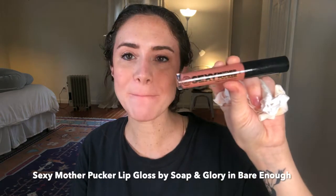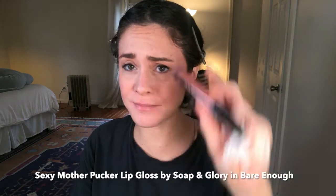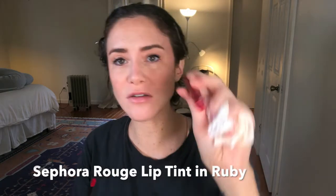This is a Sexy Mother Pucker in the shade Bare Enough by Soap and Glory. And to add a little bit more pop, I love this, by the way. It really has a tingly sensation because it's plumping. So just to add a little bit more pop of color, I just got this. This is the Sephora Rouge Lip Tint in the color Ruby. It is long-lasting. It's a lip stain. You have to be very, very gentle with this. And I like to mix it with other colors because it's harder to spread just by itself.